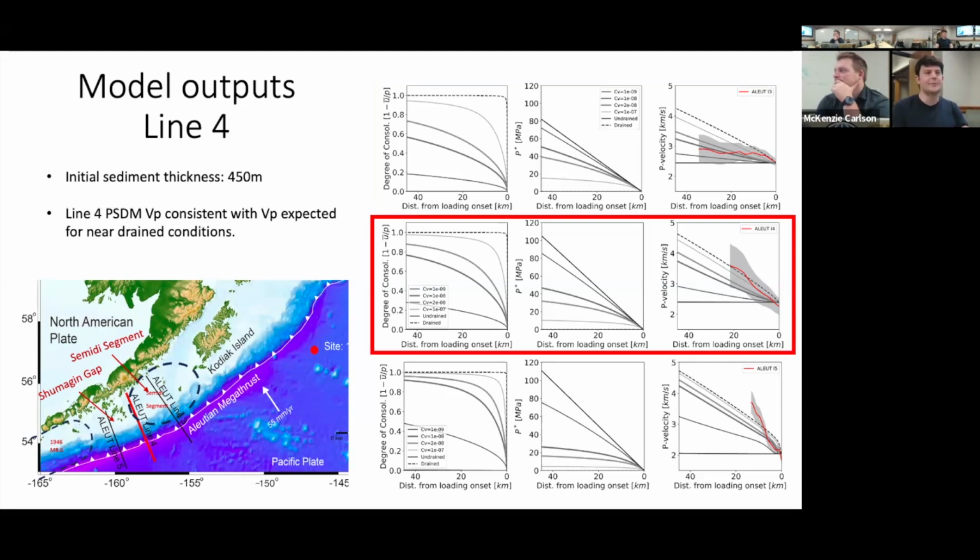Moving on to line 4, so here we're moving a little bit further west. Here, the initial sediment layer is thinning, so we go from about 650 meters to 450 meters thick. And the key thing to note, looking at the model curves and what we would expect to see, is that we would expect more drainage because the sediment layer is thin. So the path length for water to get out is shorter. And that's what we tend to see: with the thinner sediment layer, we get a higher measured velocity. The red curve here is following the predictions that we make for faster drainage and more hydrostatic pore pressure conditions.